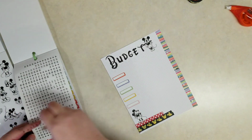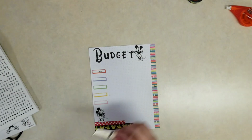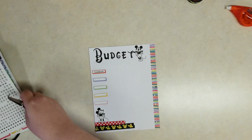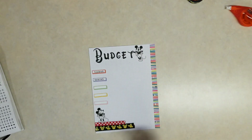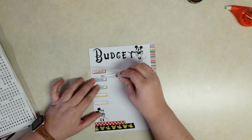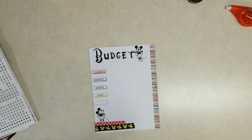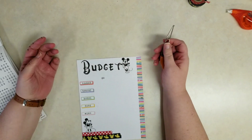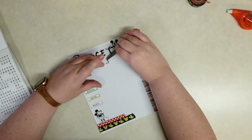And then using that same alphabet font set of stickers, I'm going to come in and do my different sections. So the ticket, what I budgeted, what the actual was, and then travel, meaning gas. We're not flying, we're going to drive. And then the hotel. And food, which is going to include food in the park. And then miscellaneous could be anything, really. It can be souvenirs or any little things we need to buy for the trip, maybe hand sanitizer, extra masks, stuff like that.